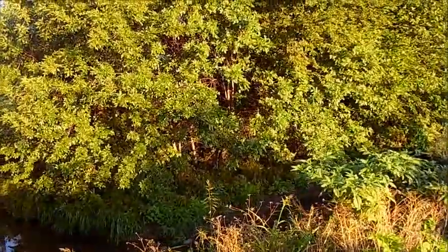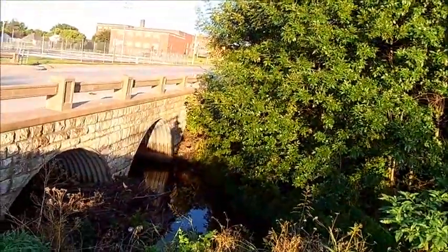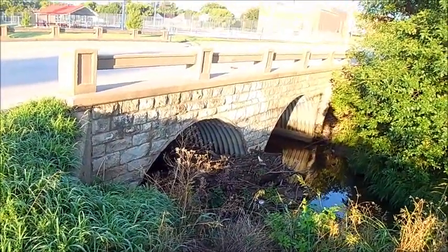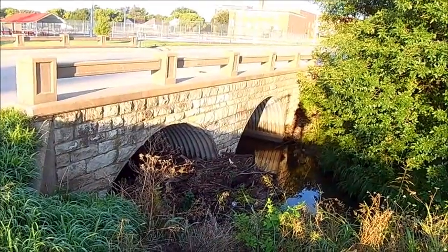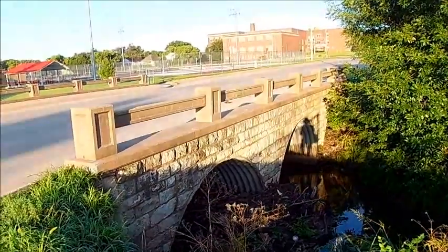Okay, we're going to walk over here. Oh, wow, this is so cool. Look here. Now, there you go. See, there's 1 arch, 2 arches, and then the 3rd arch is kind of back in there a little ways. Let me get over here a little bit.